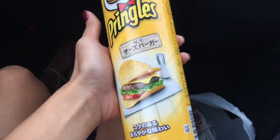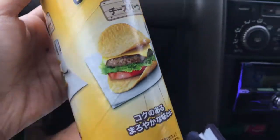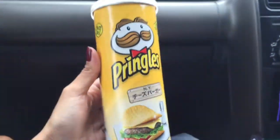Jenna chose these Pringles from Lawson's, and are they bun flavored or burger flavored? I'm not sure, but.